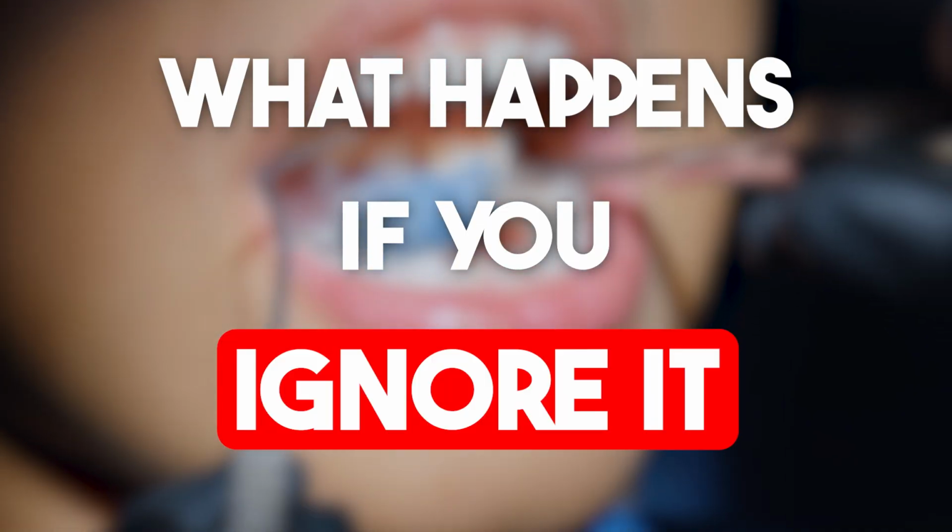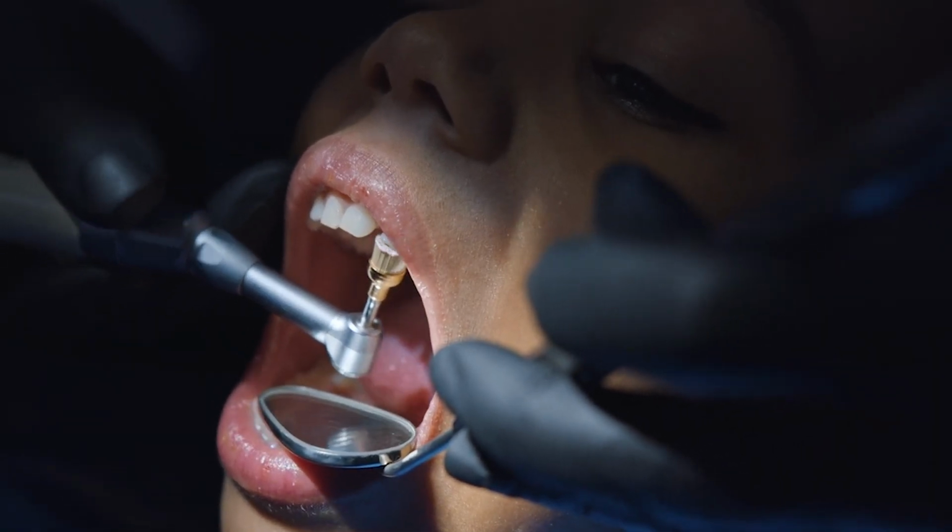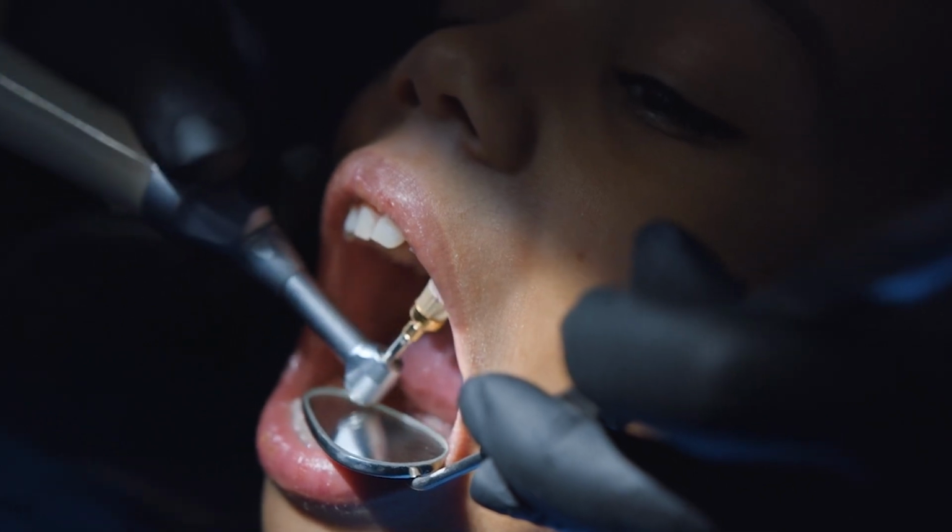What happens if you ignore it? So most sensitivity is actually easy to treat if it's caught early. But if it's linked to a crack, advancing gum disease, or cavity, if you leave it for too long, it can mean more invasive treatments down the line, deeper fillings, crowns, or even gum grafts. The earlier you act, the easier the solution.